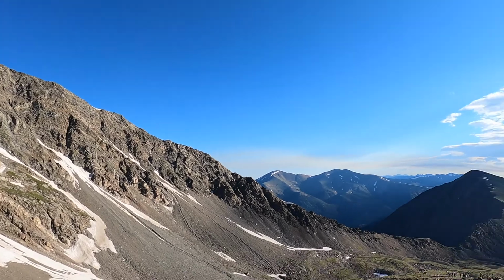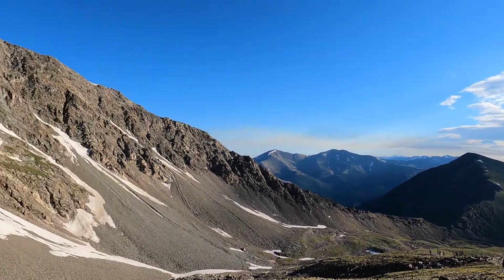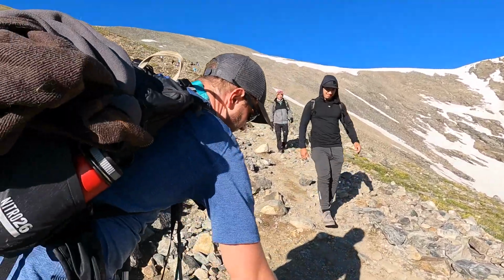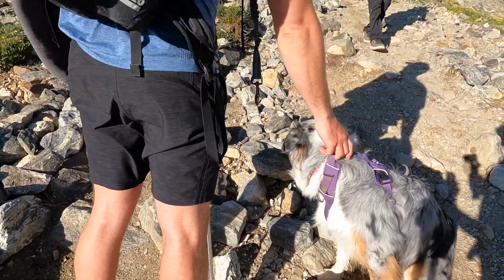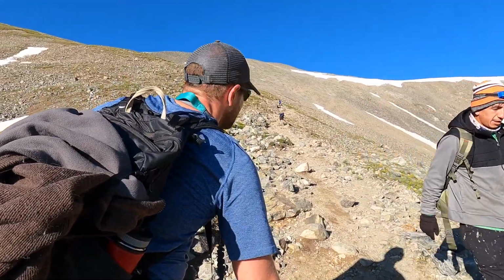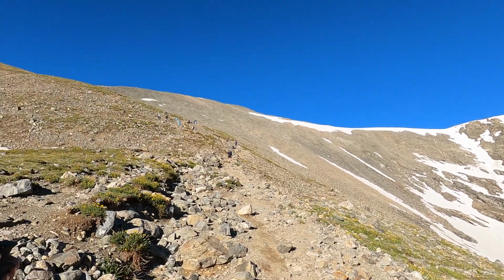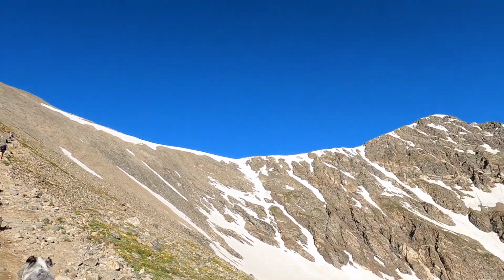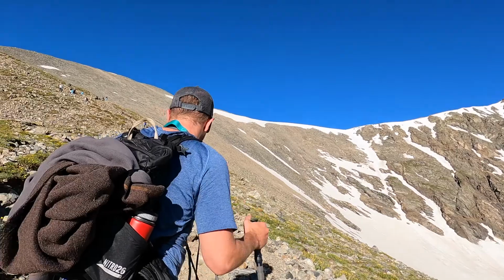Starting to get steeper. As you can see right here, these people are coming up. Still got some rocky terrain. No more steps. It's pretty much just, good morning. It's pretty much just an uphill from here. So lots of people kind of cutting off, taking some breaks, drinking water. Here comes the switchbacks, baby.